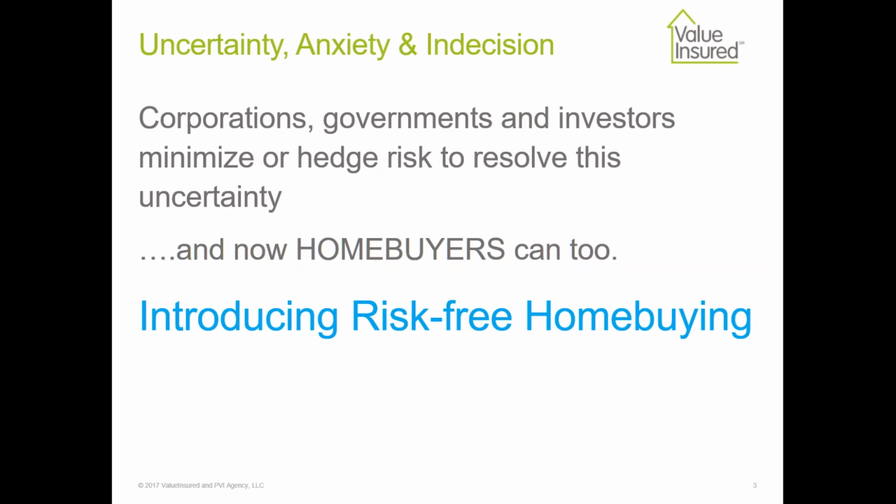And if you think about it, corporations, governments, investors, they've been using tools to hedge their risk forever. You know, most notably, Fannie and Freddie have always required mortgage insurance. FHA requires their mortgage insurance, but there's never been anything out there that enables the borrower to protect their risk in owning a home, which is their down payment. And now they have it with down payment protection.